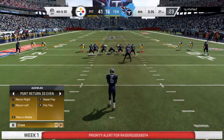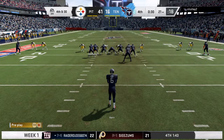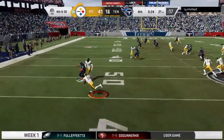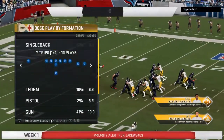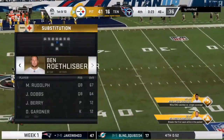Here's Brett Kern now. He's been terrific so far. But fortunately, he's able to recover his own fumble, or that could have been trouble. And maybe getting a little too cute there on the punt return. Sometimes they forget paramount holding on to that football.